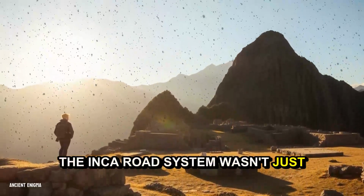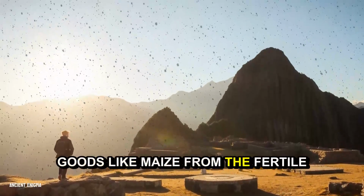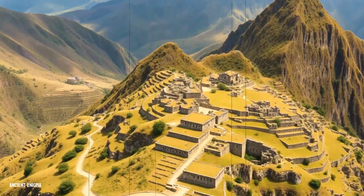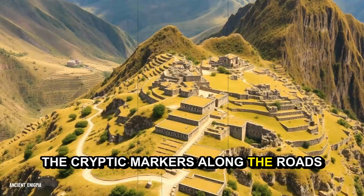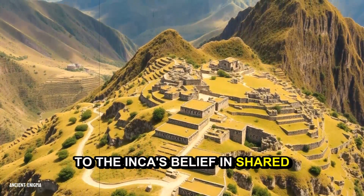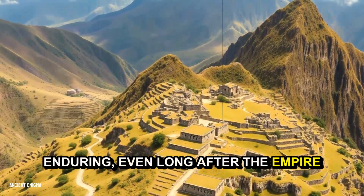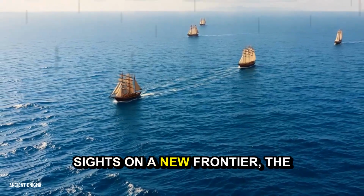The Inca road system wasn't just a means of transportation, it was a lifeline that held the empire together. Goods like maize from the fertile valleys, textiles woven in the highlands, and gold mined from the mountains flowed along these routes, connecting communities and sustaining the empire's economy. But it wasn't just about trade, it was about unity. The cryptic markers along the roads weren't just for the elite or the merchants, they were for everyone, a testament to the Incas' belief in shared knowledge and collective progress. This inclusivity is part of what made the Inca road system so enduring, even long after the empire itself had faded.